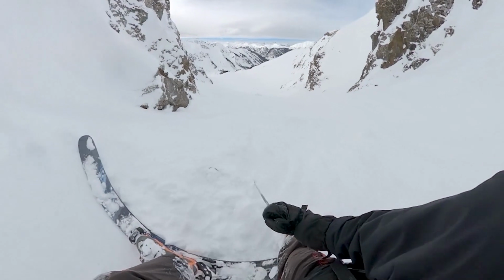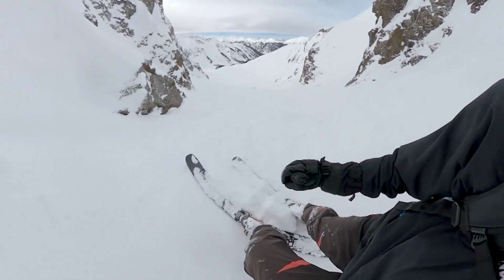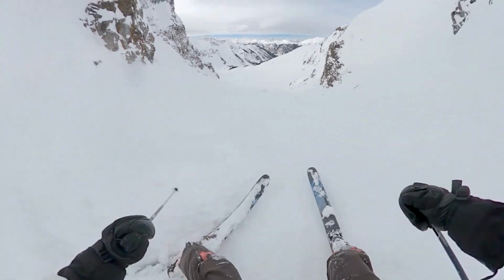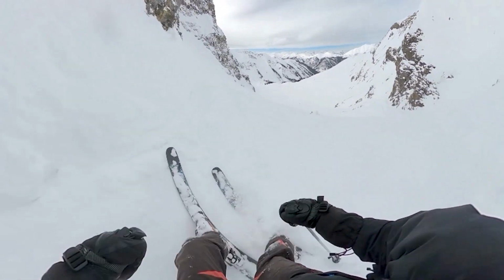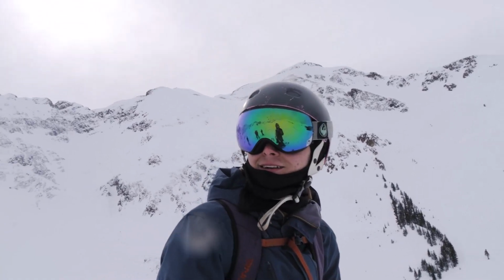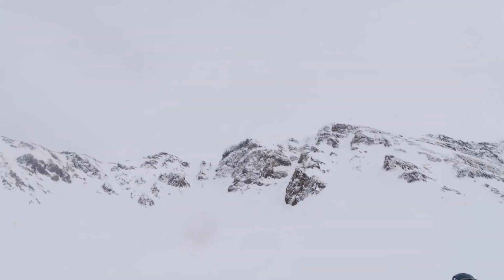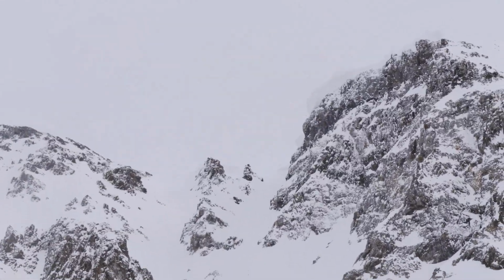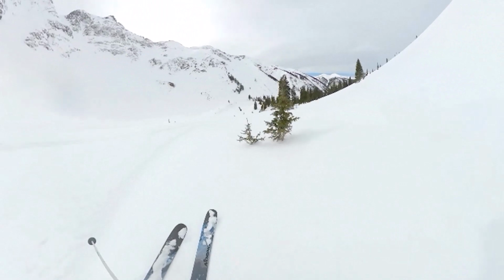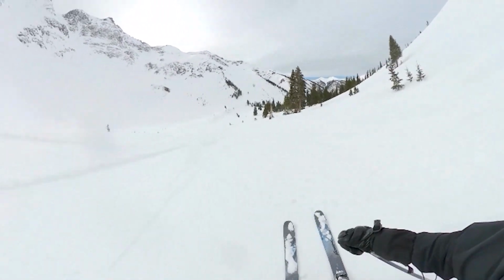Oh my god, my legs. Pretty steep in there. What are your thoughts on today? Check out that cornice up there. Yeah, we just skied that up there. That's a good idea to get the picture. Nice.